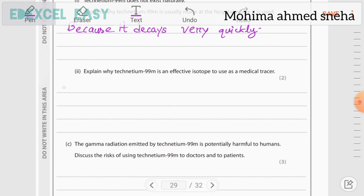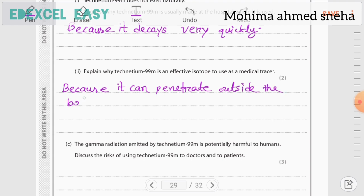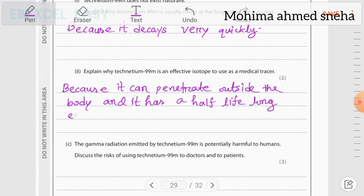So the reasons over here would be because it can penetrate outside the body, and it has a half-life long enough to complete the procedure.